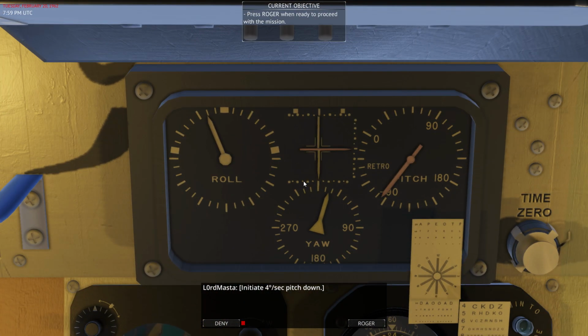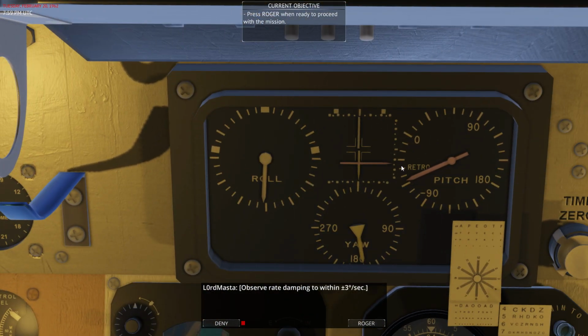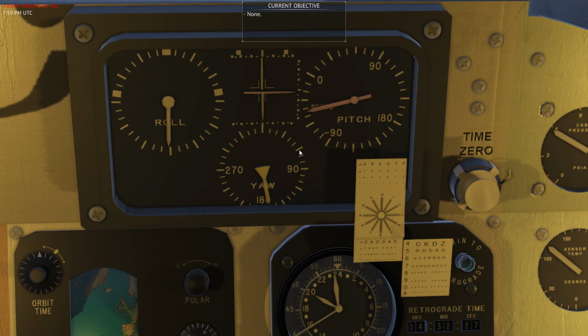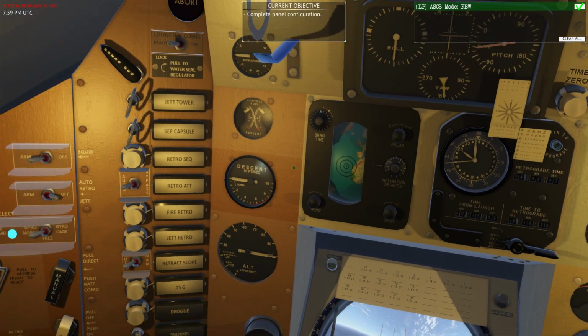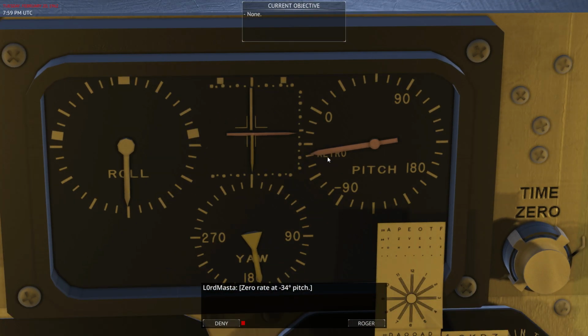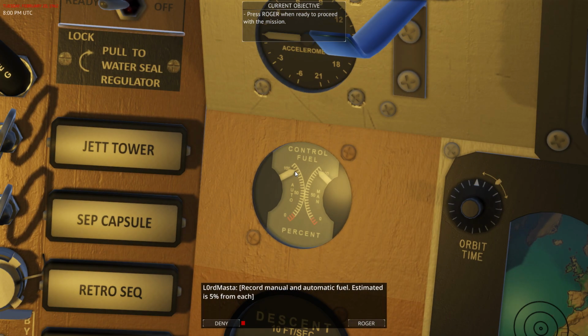New shift for a second, pitch down. 4 seconds, pitch down. So 1, 2, 3, 4. So then 3 seconds. Yep. And auto. 3 seconds. Fly-by-wire. 0 rate to pitch down minus 34, which is around there, actually. Record manual and automatic fuel, estimated 5% from each. Yeah, roughly.